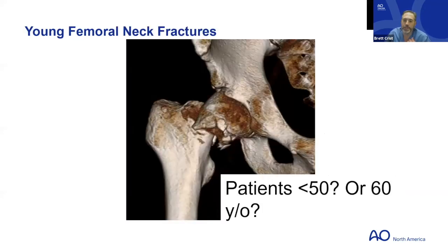And so young femoral neck fractures, there's a bit of a debate, like what age is the cutoff? Is it 60? Is it 55? Is it less than 50? Based on some studies, people with medical comorbidities may be total hip arthroplasty candidates, even younger than 50, based on a study out of the Carolinas Medical Center. But I think most people would probably qualify patients 55 or younger who do not have pre-existing arthritis. And so this is a 28-year-old who sustained this femoral neck fracture that we'll wrap up at the end with.